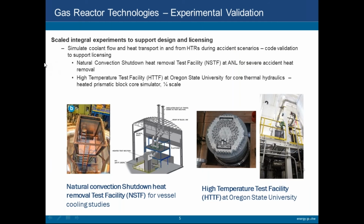And then I mentioned before that within our computational methods and experimental validation area, we have performed actual experimental validation through development of several different integral effects test facilities. Two examples here are our Natural Convection Shutdown Heat Removal Test Facility, or NSTF, which is located at Argonne National Laboratory. And then we also had the High Temperature Test Facility, which was built at Oregon State University. And these facilities have allowed us to observe thermal-hydraulic response during normal and anticipated transients. And really, that data then has been used to enhance and improve our computational methods.